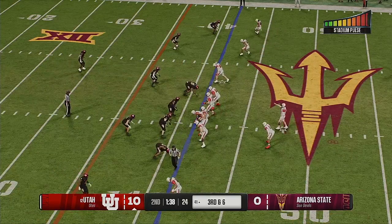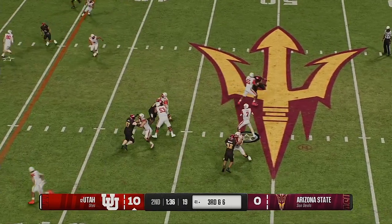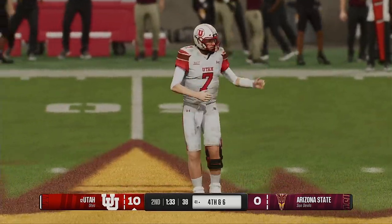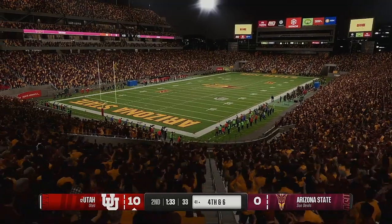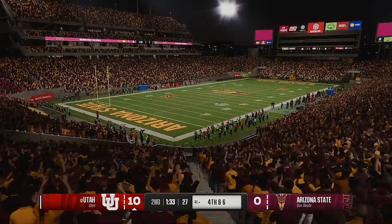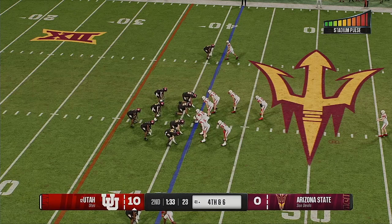After the incompletion, they'll face a third and six. Looking to throw it again. Lets it go. This one's going to fall incomplete. Brings up fourth down. Well, they go to the air to try to pick up this first down, but it just wasn't meant to be. Defense was ready, made sure to force them into this fourth down situation. The Utes will have to punt this one away.